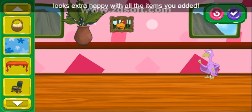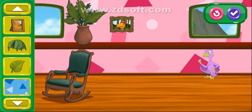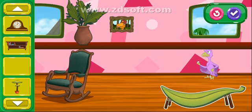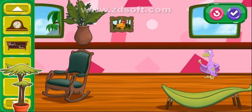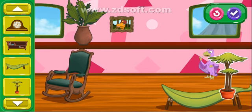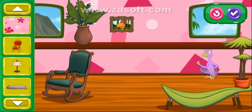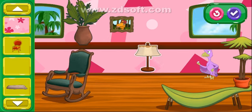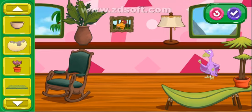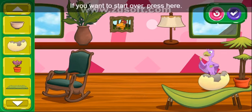Mikey Micro Raptor looks extra happy with all the items you added. I wonder what else they would like. I think the passenger likes that too. Oh, this looks great! If you want to start over, press here.